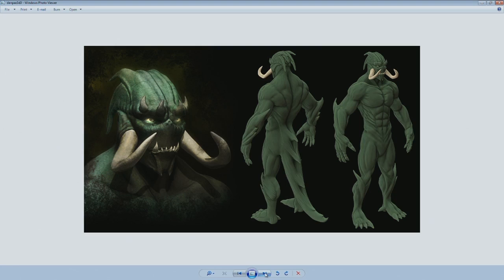Yeah, the original Scar had really broad shoulders and almost no neck. He had huge traps.